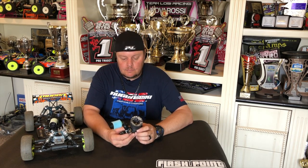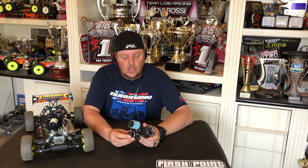Because the thing with engine bearings is the engine is running at a very high RPM. There's a lot of heat. And if the bearings are starting to have problems, you'll have problems with tune, you'll have problems with power, and those problems can turn into a lot bigger problem. So let's get started and we'll go over what to look for.